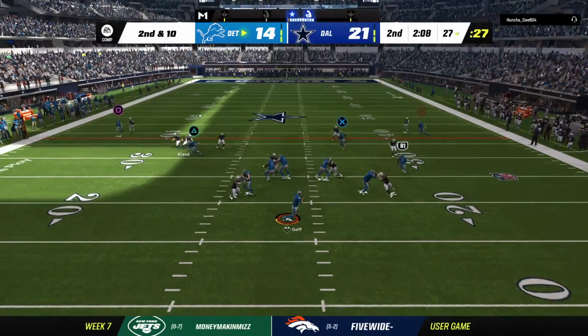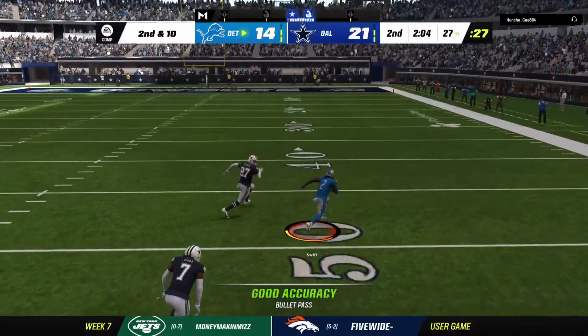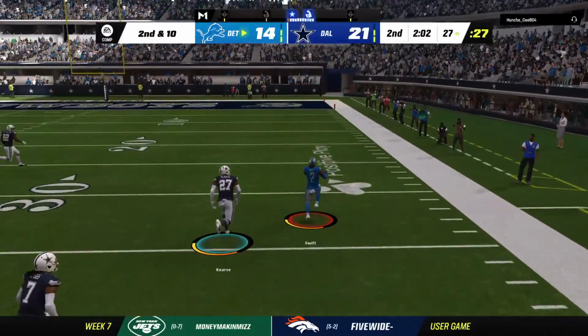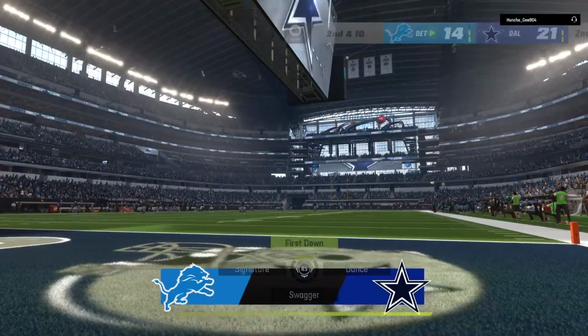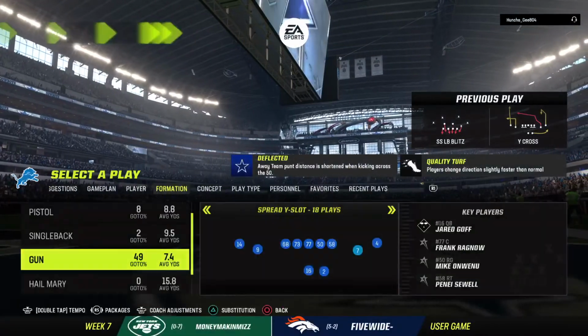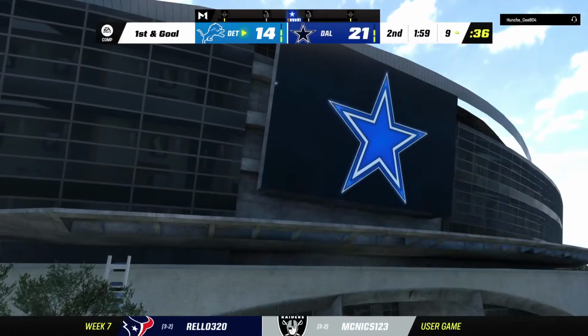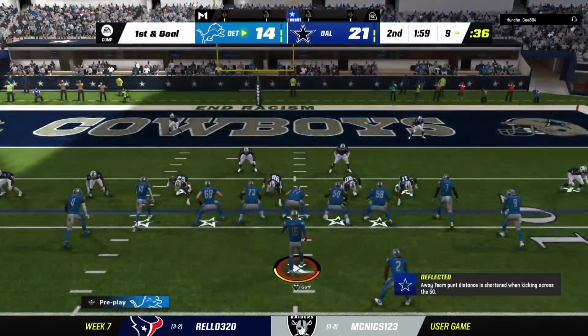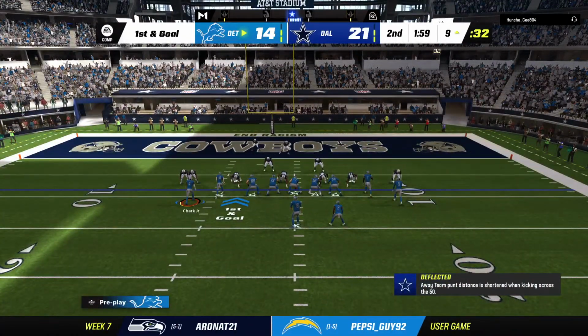Throwing again on 2nd and 10. Goff. He's going to find his running back. It's complete. They find some open field here. And now they're inside the 10 as he's brought down at the 9. Second quarter action with 1:59 remaining. A chance now to get even before the break as they come up first and goal.